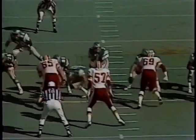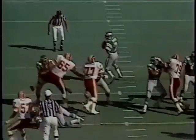Second down, 15 yards to go. 21-7, the Eagles with the lead, 3:12 to go in the third quarter. Jaworski over the middle, Carmichael to the 24-yard line. What an imposing figure number 17 is. Tony Peters and Mark Murphy combine on the stop. First down, Philadelphia.